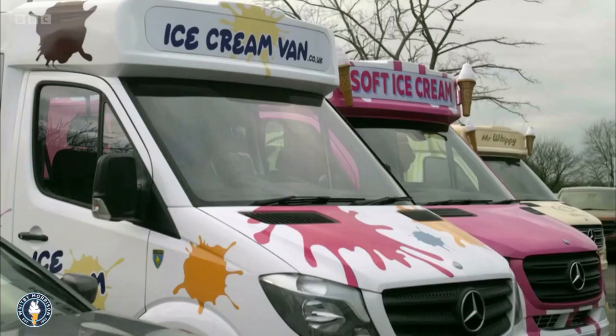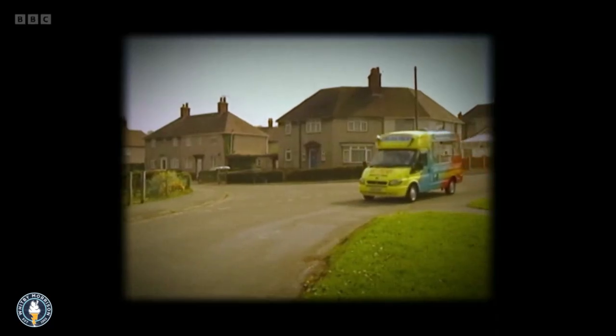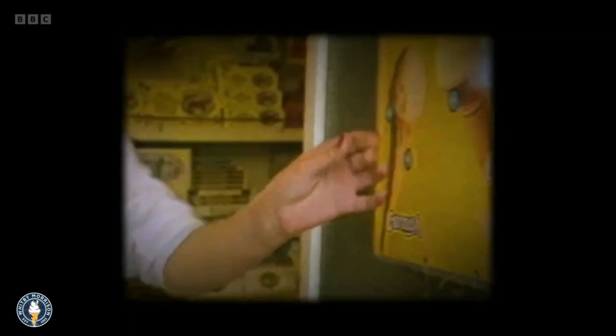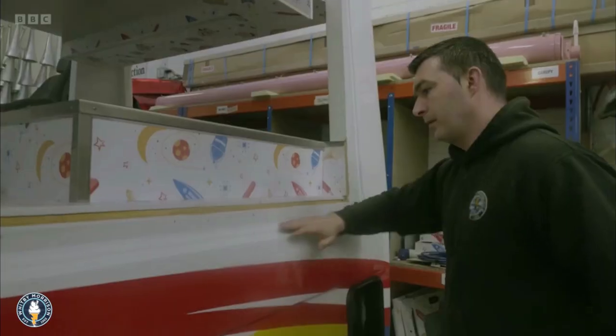There are more ice cream vans per population in the UK than anywhere else in the world. It's a British icon, in my opinion. It's a childhood memory, isn't it? You hear the ice cream van, you run out, you're like, Mum, Dad, can I have an ice cream? It's the highlight of your week.